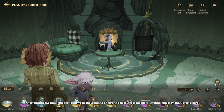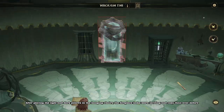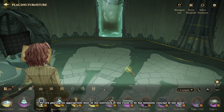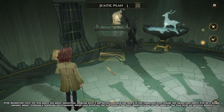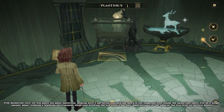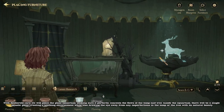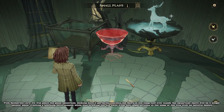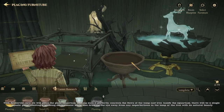After placing the light and dark pillows in the hanging chairs, the fireplace looks more inviting and cozy than ever before. We are placing an appropriate door at the entrance of the room to fit the thematic concept of the space. With deliberate care, we will place the plant aquarium, making sure it perfectly conceals the floors of the lamp and tree. Inside the aquarium, there will be a single aquatic plant, creating a soothing environment while also drawing the eye away from any imperfections in the lamp or the tree with its natural beauty.